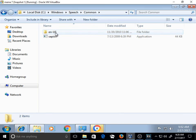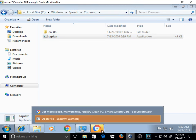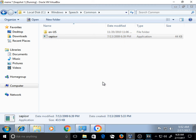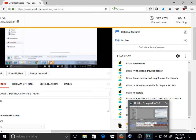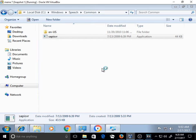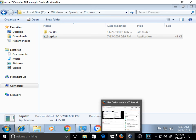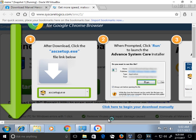Speech. Common. What is this? What is this? Is this like Microsoft Sam? Microsoft Sam gone wrong. Oh boy. Ooh, oh. System Care. My favorite. It's looking good. It's looking good. Well, this will hopefully protect my PC. Oh boy, yes, I'm gonna get the ultimate protection that I need. After install. Beautiful. Thank you for install. Oh, wow.